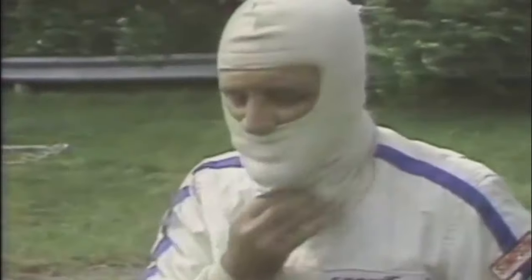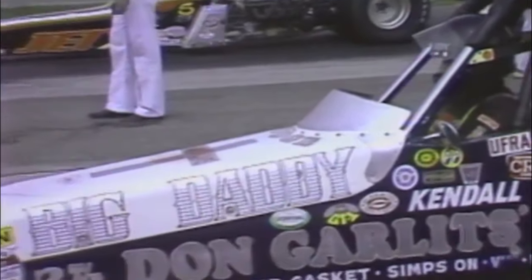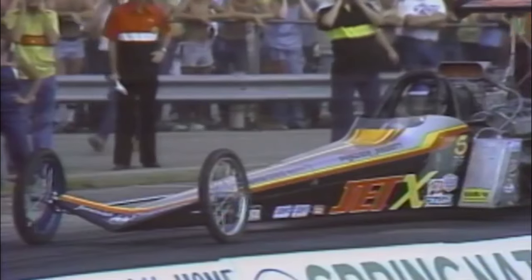Who will Tharp face? Will it be the former world champion, this man here, Don Garlits, Big Daddy himself, who's never had anything go his way in Columbus, Ohio? Or will it be his adversary, the Denver, Colorado campaigner, who's never won a major event, but is really pumped for this one, John Abbott? There you see him in the far lane, the Jet X.